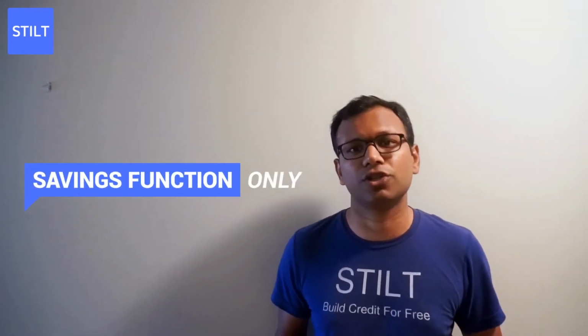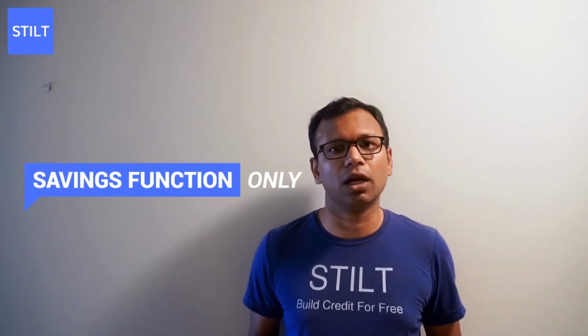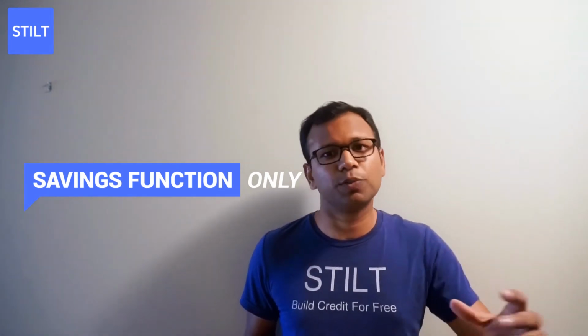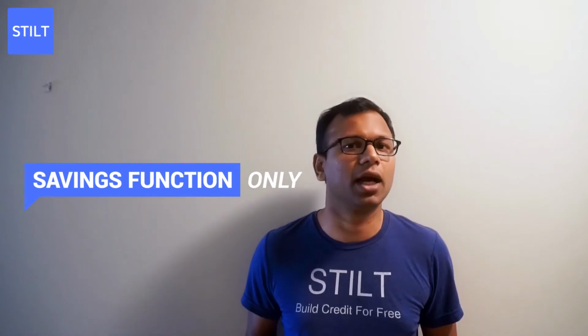The next one are savings banks. These banks don't necessarily function as someone's day-to-day account. They usually try to acquire customers or get funds in their banks for a savings function. They generally offer higher interest rates than your normal retail banks and credit unions for savings and checking accounts. So people generally just park their money in these savings banks, and they offer a slightly higher interest rate. They may not give you a debit card, and they may not have a lot of other functions that you may need from a normal banking account.